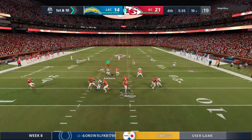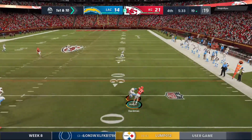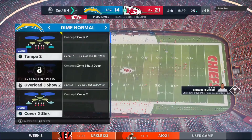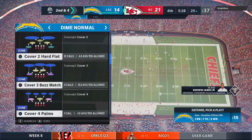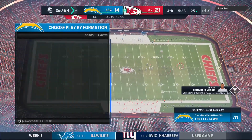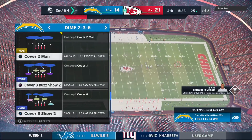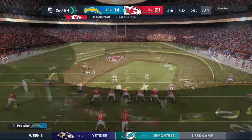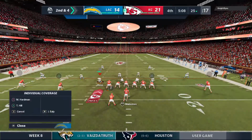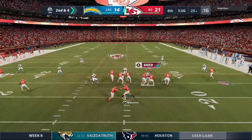Trying to shake off the interception from the last drive. He'll look to throw. Completes it to Hardman. He'll be dropped at the 25 after a gain of 6. I got the sense that the defense created a little momentum for them there, didn't they? Did their job, forced the punt. Now, nice start to the drive. Offense has to do their part. Yeah, they certainly do, but what a great start for them. They got to go thank the guys on D.